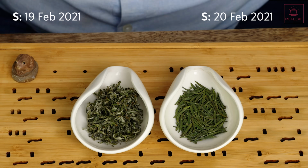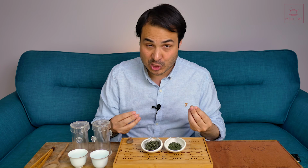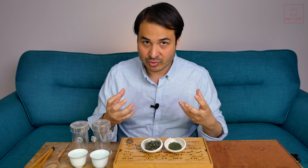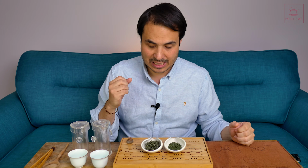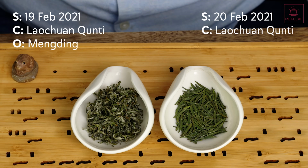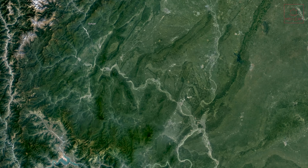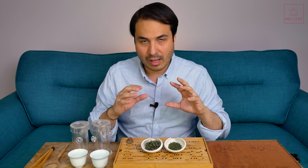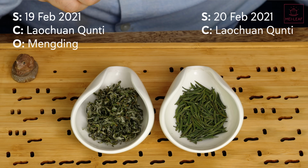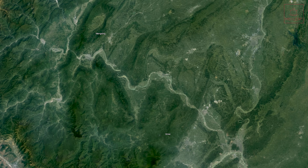Very, very early pluck. They're both from the Laochuan Chunti Zhong variety, so the heirloom original variety, the small leaf variety that grows in this area, so has a lot of history and is perfectly suited to the terroir in these areas. This one here is from Mengding in Sichuan in China, so the Mengshan, the Meng Mountain. Mengding is made up of I think 5 peaks, and it's a very, very historic area for tea production. This one here comes from Emei, which is in Leshan area of Sichuan in China. So they're from different mountains in Sichuan province.